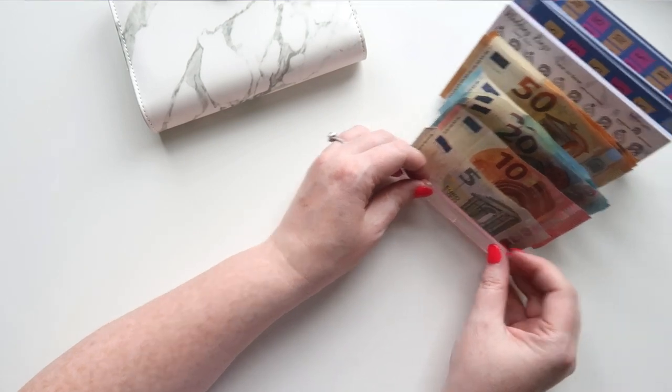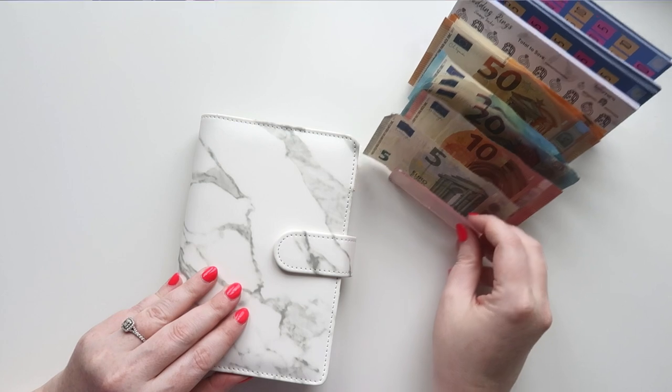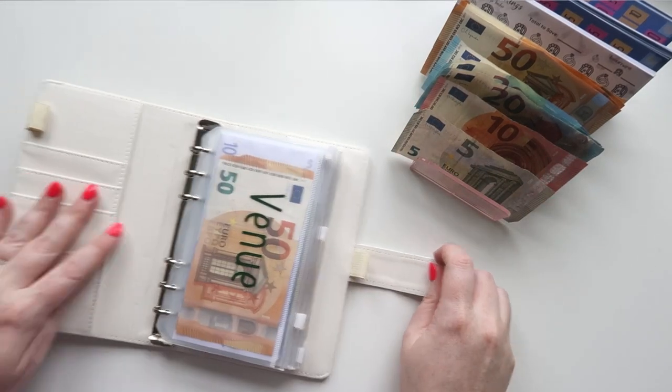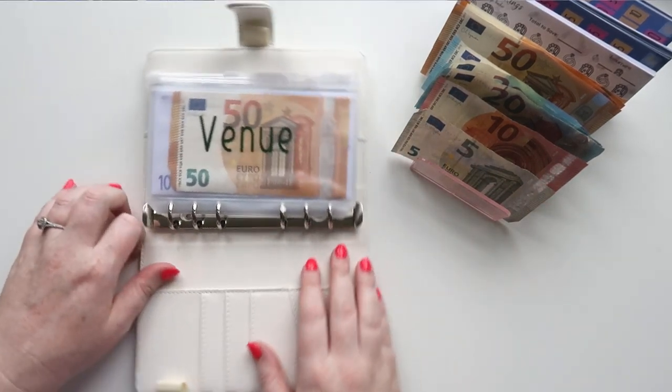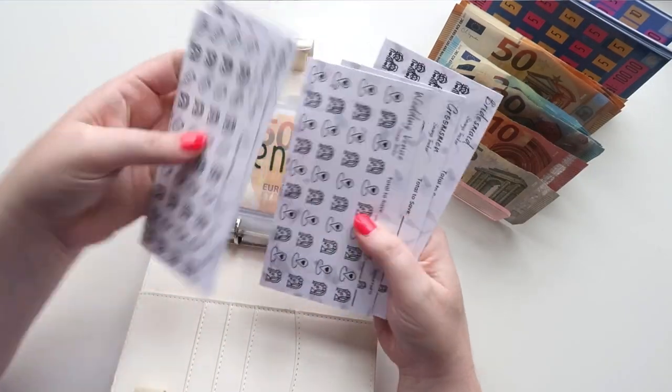Okay, so all the money is out there, and this is my wedding binder. The first one out you'll see here is venue. So we obviously have a venue tracker here.